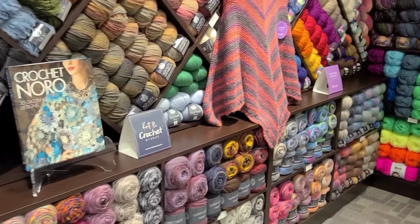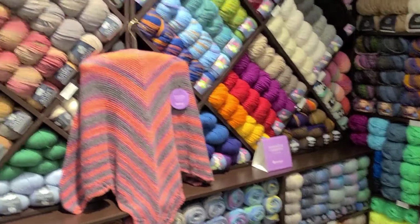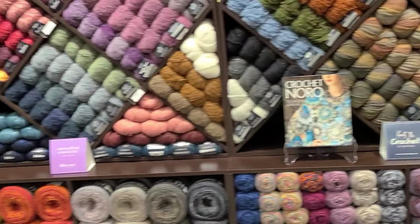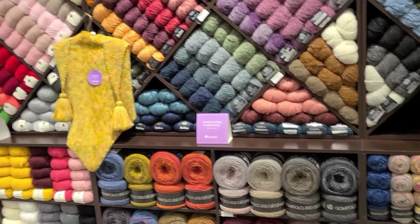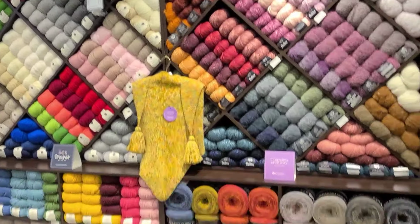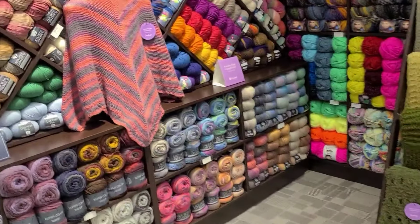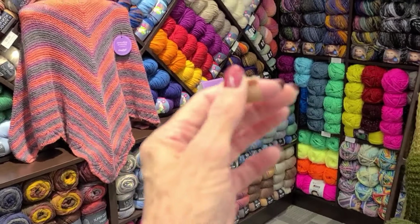They just had a lot of fabulous, fabulous yarns and the colors. I was just so blown away by the colors. And I hope you'll be able to capture a little bit of how wonderful it was, the store and all the yarns and the fabrics.